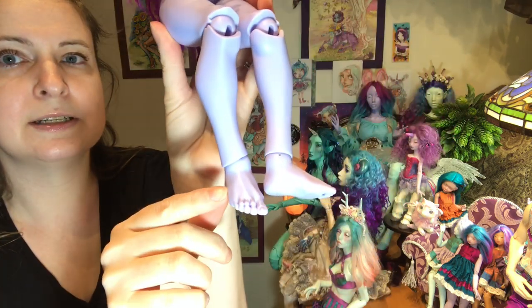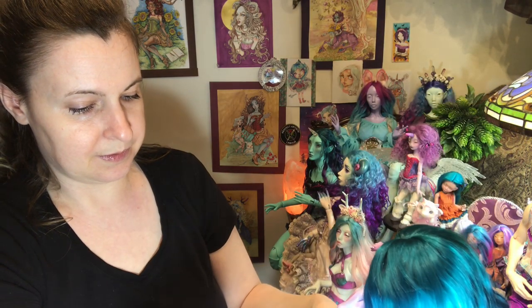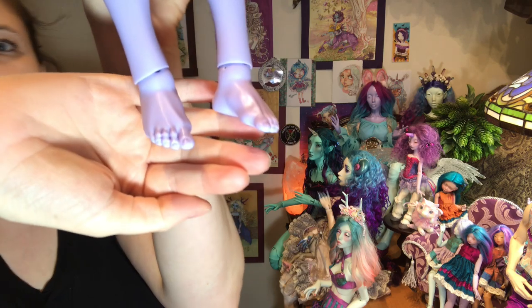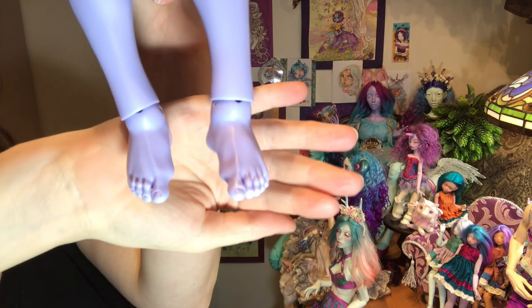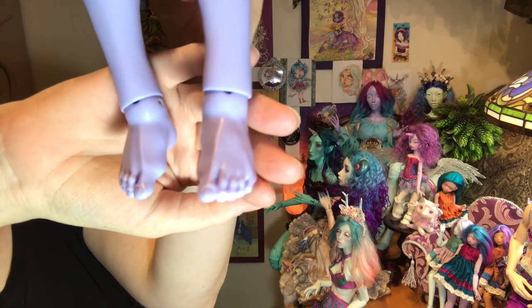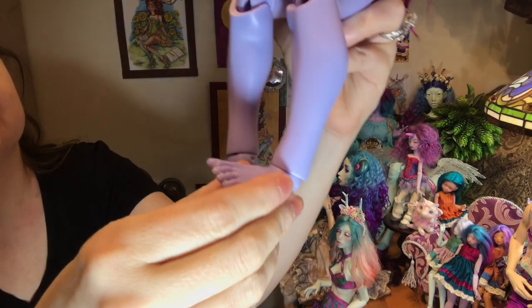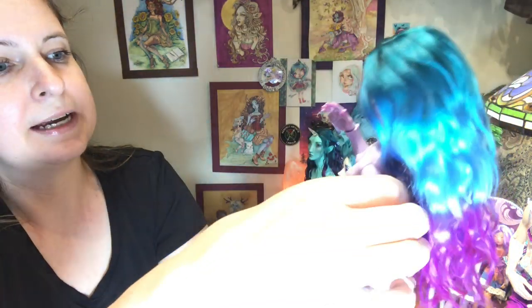Love her little footsies. Oh, I would love to body blush the rest of her body. The sculpting is, let me see if I can try to show it. Look how gorgeous that is. Get my face out of there. Beautiful. So pretty. I love it when the soles are sculpted too. Yeah, it's just the best. I love her anatomy so much.